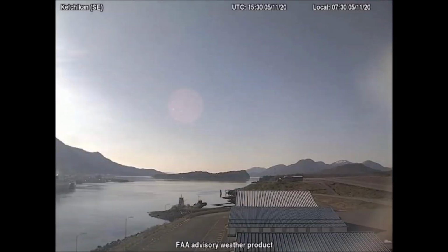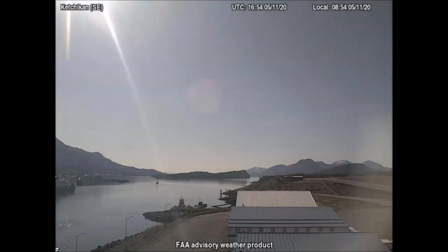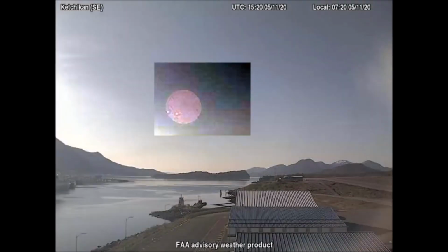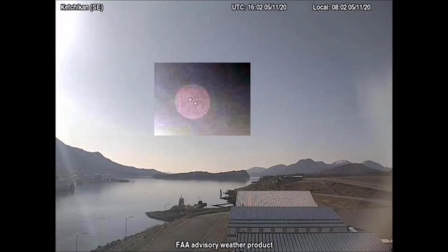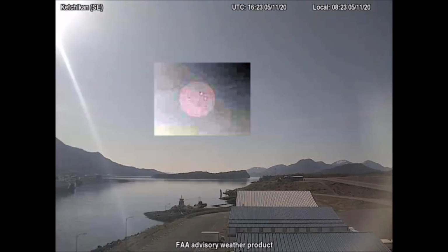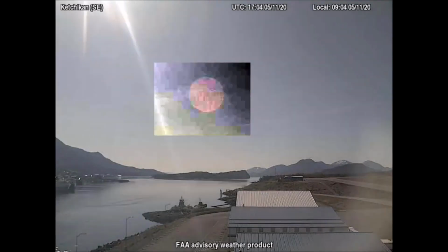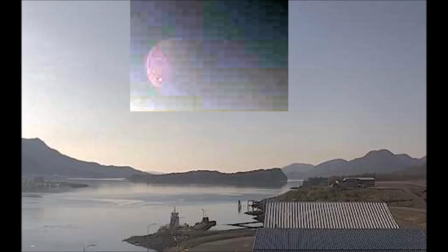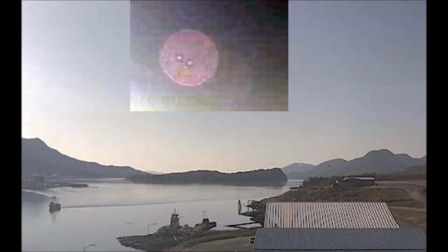The southeast-facing camera in Ketchikan, Alaska, captured a celestial object with some very striking craters. These craters make the rotation of this orb very obvious. Thus, we know this can't be a lens flare. The close-up images show how enormous this object is compared to the landscape below.